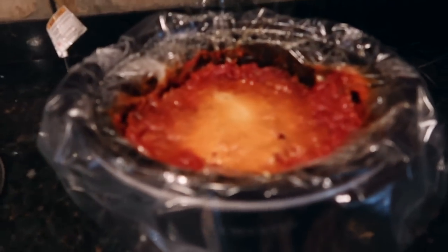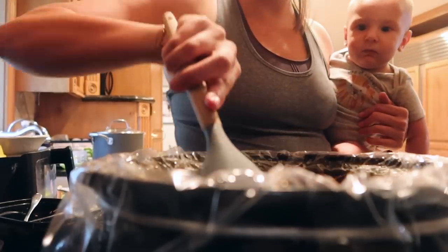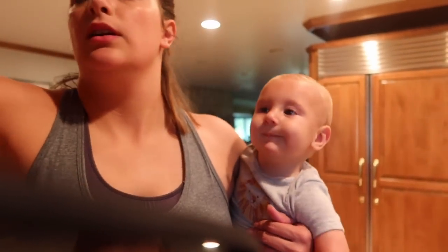All right, here's what it's looked like. I have not messed with it. I've been gone. The bottom is not burnt. Okay, so super impressed. It's basically like lasagna. Ravioli lasagna. So we're gonna have this with peas and carrots out of the microwave. Fancy like.